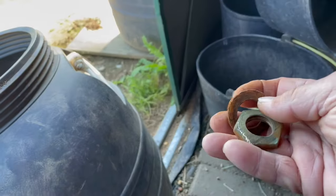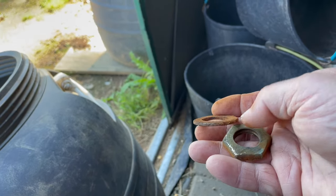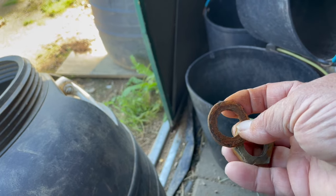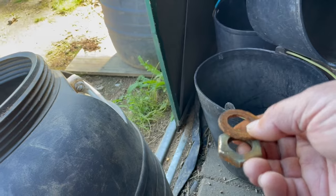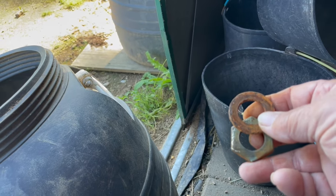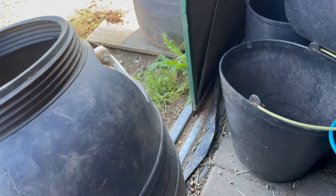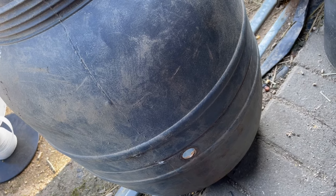so because I couldn't get more of these washers and nuts, I'm going to reuse these ones. So I'll just clean these up a bit and then I can reuse them on other barrels. But I've got three that I will be removing.